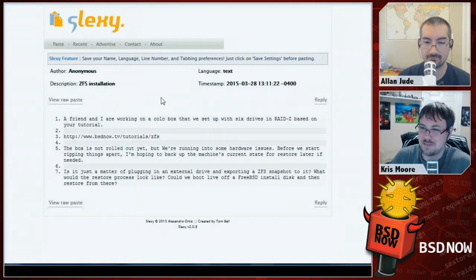Okay, so next up we have an anonymous one. This is a friend and I are working on a co-located box, and we set up with 6 drives in RAID Z based on the ZFS tutorial we did way back on the show. The box is not rolled out yet, but we're running into some hardware issues before we start ripping this apart. I was hoping to back up the machine's current state for restore later if needed. Is it just a matter of plugging in an external drive and exporting a ZFS snapshot to it? What would the restore process look like? Could we boot off a FreeBSD install disk and then restore from there?